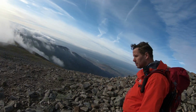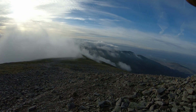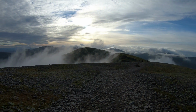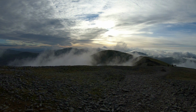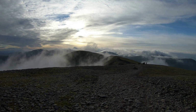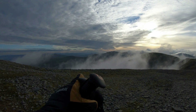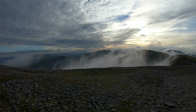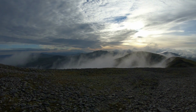That's quite interesting, isn't it? Yeah, those clouds blowing across, looks quite smart. It's gone cold now. I don't know if you can make it out on this camera, but we've just taken some still pictures with the clouds and the sun behind. It's pretty awesome. What we're looking at here, you can just see Tryfan sticking its head out. You see Glyder Fawr in the background, and you can see Castell y Gwynt on Glyder Fach next to that.